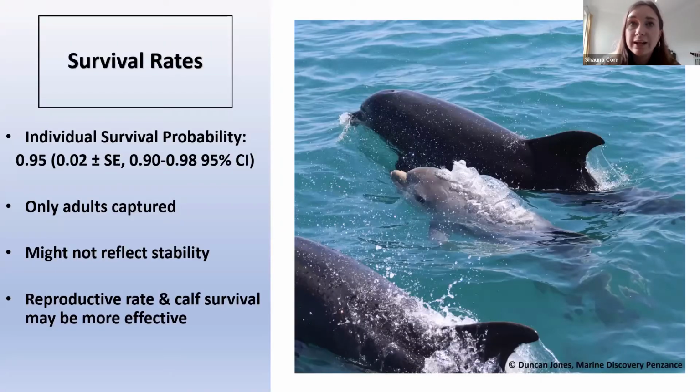I then looked into their survival rates, and according to the best fit model, survival was constant over time with an individual survival probability of 95%. However, as this estimate only took into account permanently marked individuals due to the opportunistic nature of the sightings received, it only captures the survival rate of adults. Although no trends in adult survival were observed, this doesn't necessarily reflect the stability of the population, but could be due to the relatively short span of the study in comparison to the longevity of the species. This study spans approximately 10 years, but dolphins can live up to about 50.